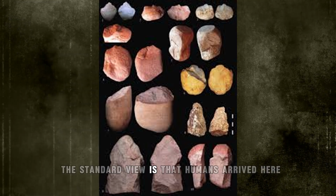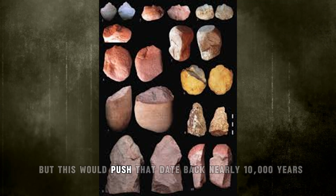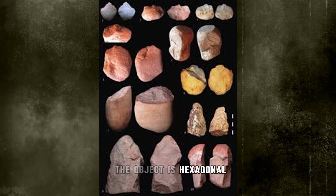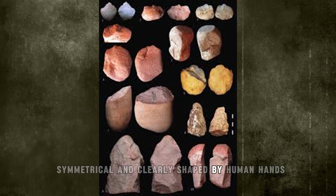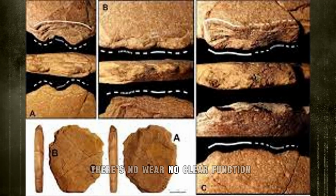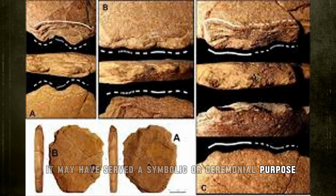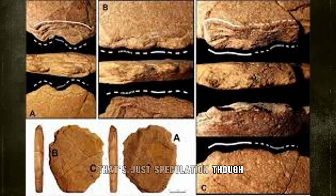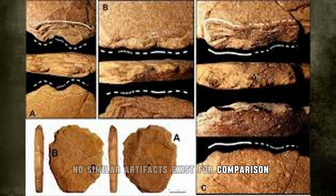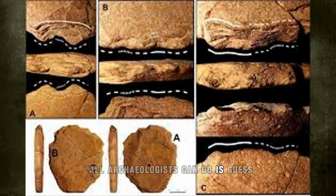The standard view is that humans arrived here around 15,000 years ago, but this would push that date back nearly 10,000 years. The object is hexagonal, symmetrical, and clearly shaped by human hands, but it doesn't appear to be a tool. There's no clear function. It may have served a symbolic or ceremonial purpose. That's just speculation, though, because there's nothing else quite like it. No similar artifacts exist for comparison. Until more evidence shows up, all archaeologists can do is guess.